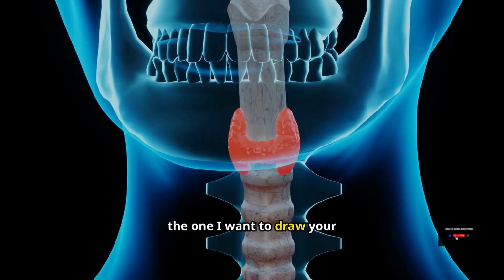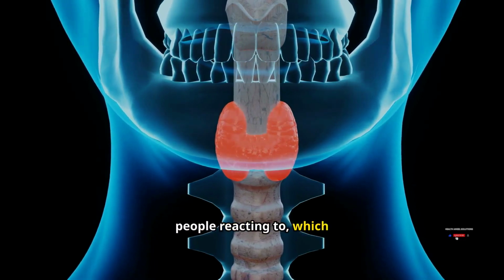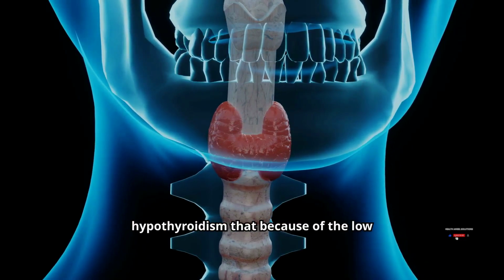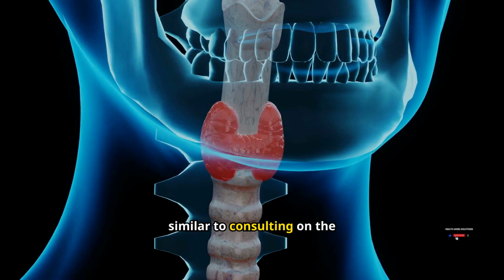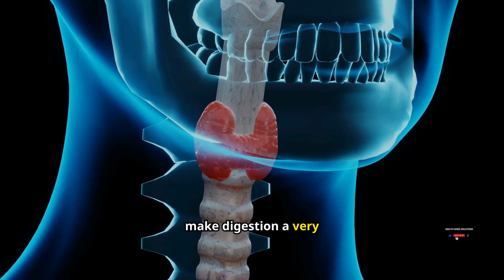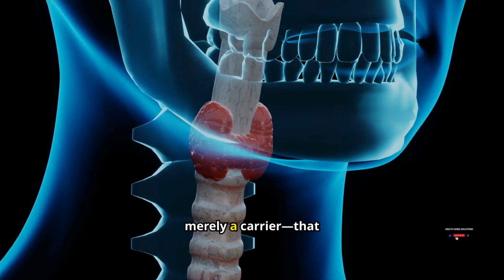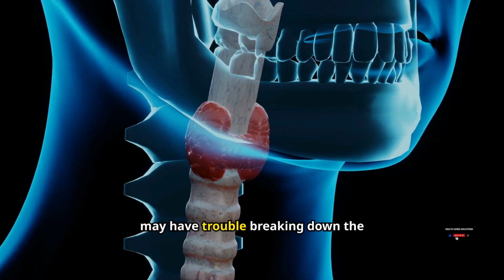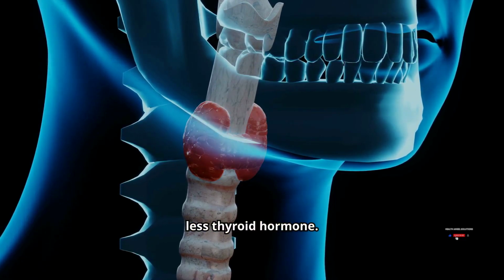But the one I want to draw your attention to is cellulose, and that's what I see a lot of people reacting to. GI symptoms are typically present in conjunction with hypothyroidism because of the low thyroid hormone in your intestines, which lowers the amount of stomach acid you have and makes digestion a very difficult process. So by giving you cellulose, which is merely a carrier, a sticky plant-based additive, your body may have trouble breaking it down and, as a result, absorb less thyroid hormone.